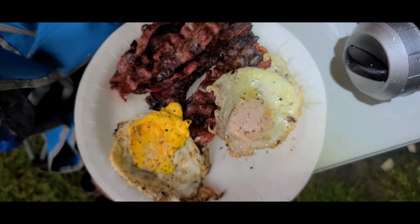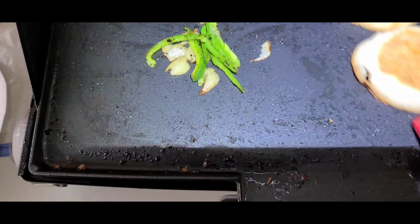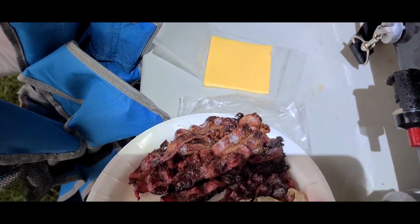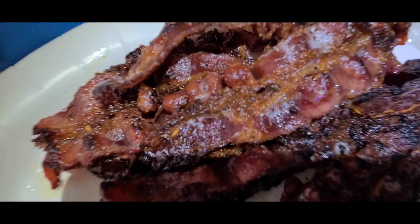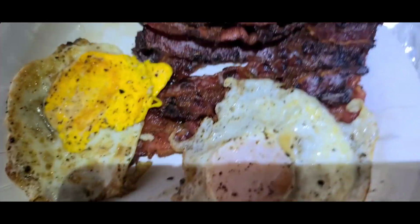So let's build our English muffin. I did fry up some peppers and onions, and we're just gonna go ahead and use American cheese. It's quick, it's easy, it's delicious. I have some cheddar, some habanero, and some other things, but look at that beef bacon. Doesn't that look delicious? Let's just give it a try. Beef bacon. Let's see what this tastes like. Let me shut this light off.